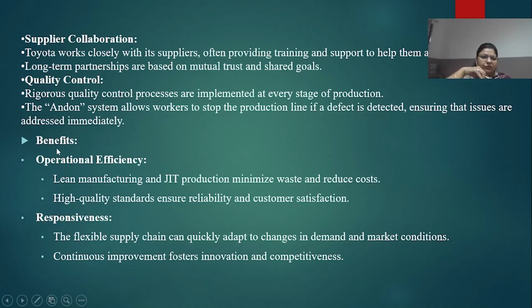These are some benefits, and operational efficiency is as follows. We follow lean manufacturing and the just-in-time approach to production to minimize waste and reduce cost. Here, high quality standards ensure reliability and customer satisfaction, because we are giving a high quality product, so reliability and customer satisfaction will be very high. We can easily identify that the product is very reliable and durable for usage.